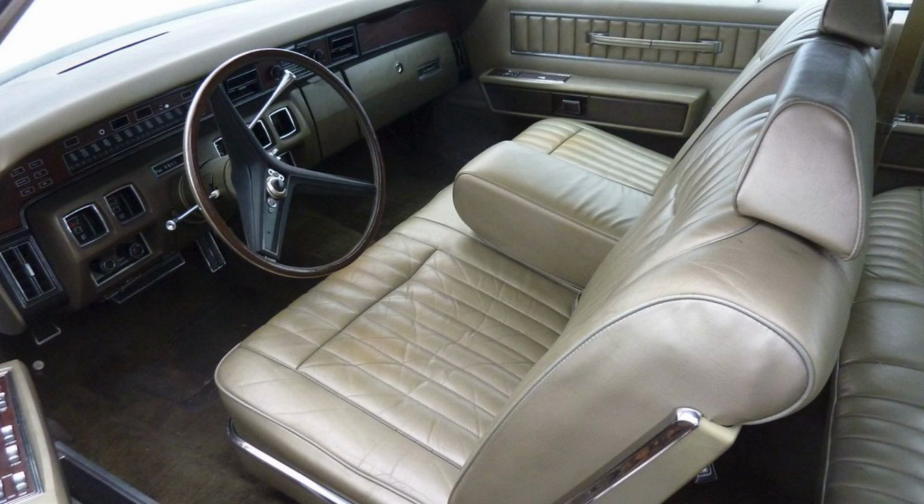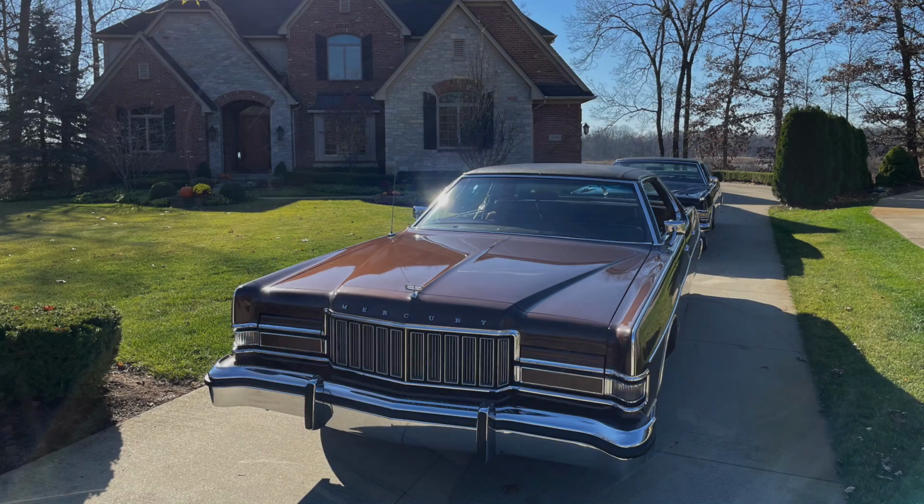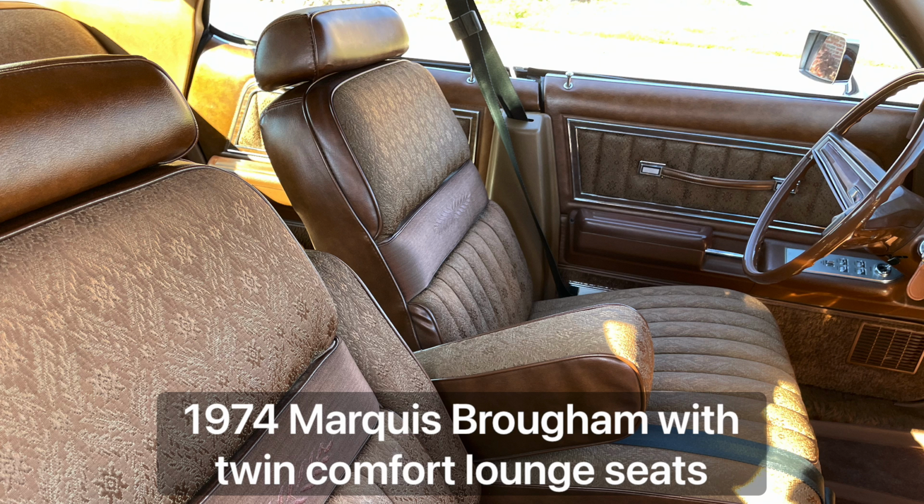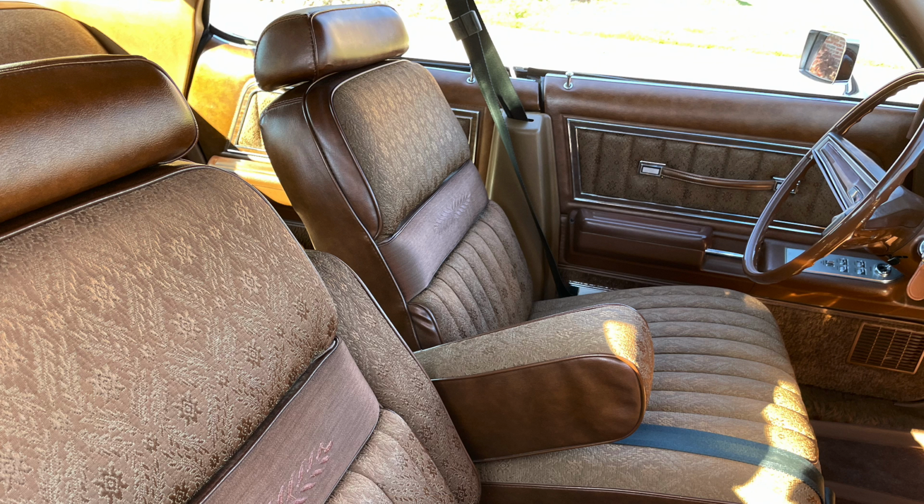As the 1973 model year turned into 1974, Ford made the decision to eliminate these twin comfort lounge seats, as Mercury called them, or the high-back bench seats, as Ford called them, and it was a rather unfortunate decision. Ford did still offer a twin comfort lounge seat option. However, the seat backs were now much lower and didn't have the same look to them as they did on these other vehicles.